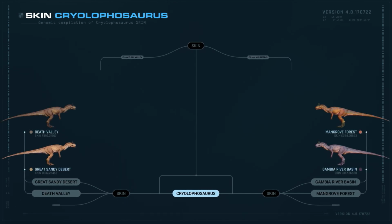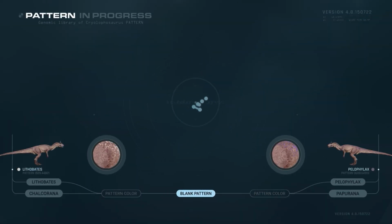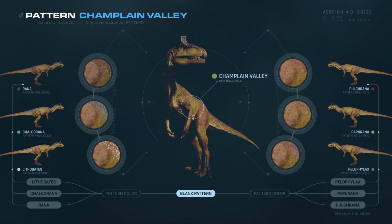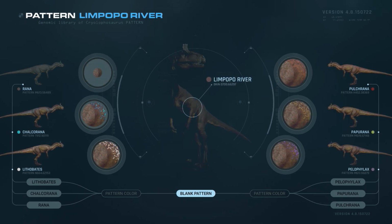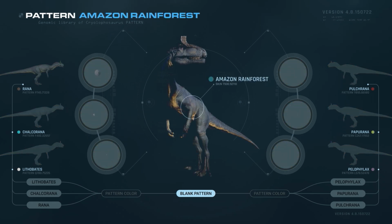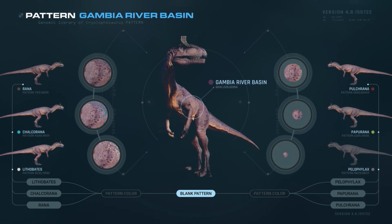There are various skins available for the Cryolophosaurus, and each comes with different patterns. Sonoran Desert, Death Valley, Great Sandy Desert, Champlain Valley, Salar del Huasco, Limpopo River, Killian Mountains, Yukon River, Svalbard, Amazon Rainforest, Mangrove Forest, and Gambia River Basin.